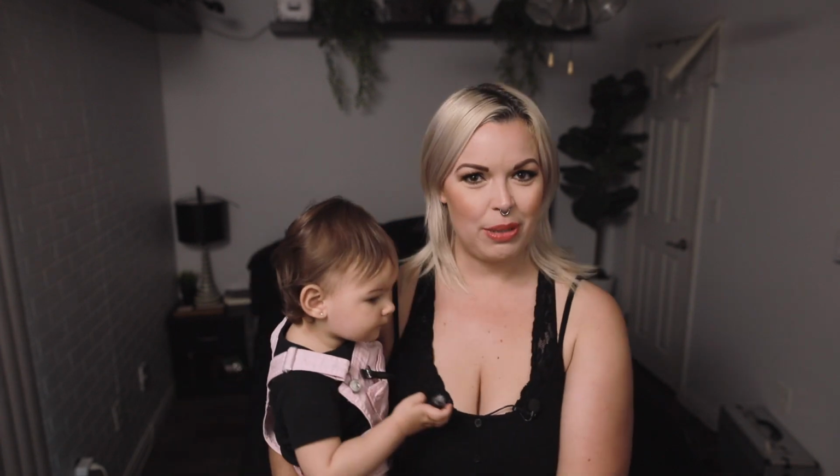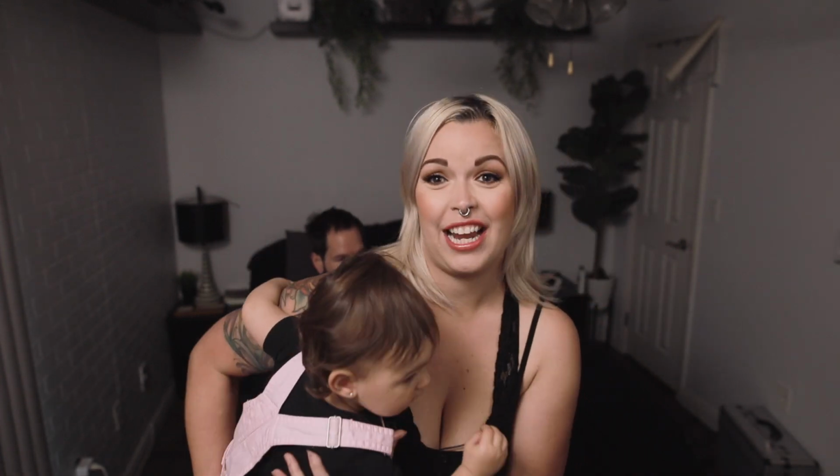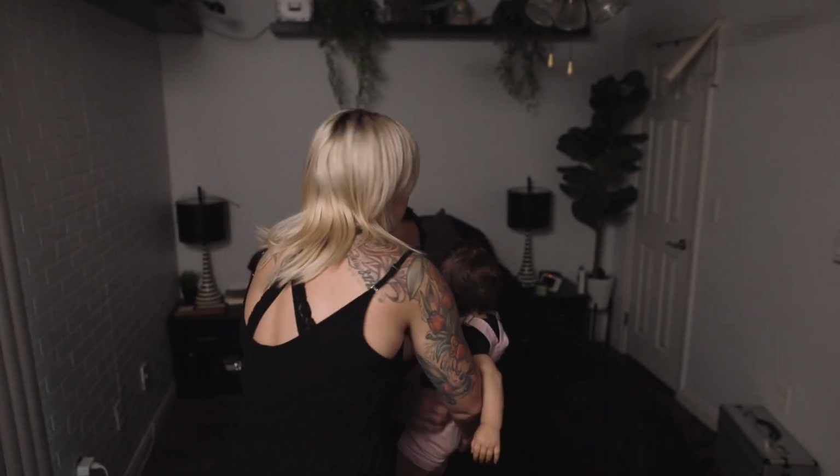I didn't want to do it myself, but luckily I am a hairstylist. I have colored hair for almost 16 years, so I do know what I'm doing. And also my husband back there, he's going to help me. Although he hasn't colored hair in about 8 or 10 years, he does know how to do it.